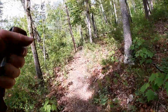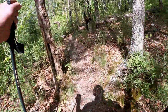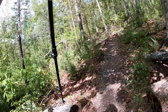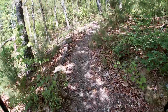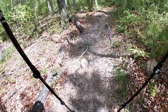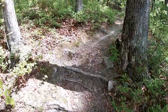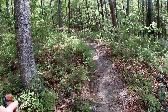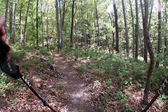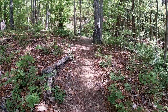So we decided to do this loop clockwise, and we've been going up forever ever since we left the trailhead. So much up. I mean, there are some switchbacks, but they're short ones. And we're already sweating. There's nothing like elevation gain right at the start of the trail, but such is hiking life. Definitely a cardio day. But it is gorgeous out here. The trees are almost totally in bloom now.